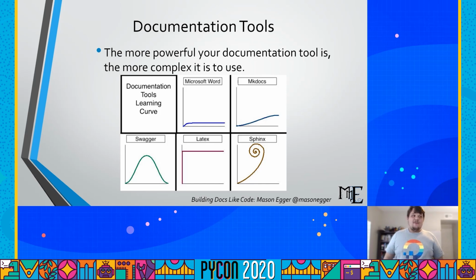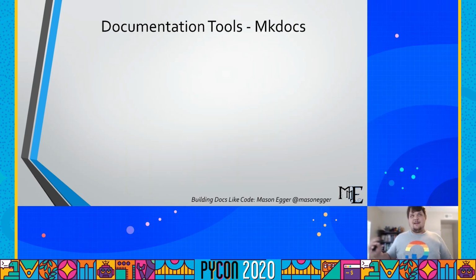They're really powerful tools and you can do almost anything with them. And so just know that the farther down this rabbit hole you go, the more complex the tooling will get. So, documentation tools, MkDocs. We're going to talk about two documentation tools that I like using, one for static sites, one for code generation, and then go from there.